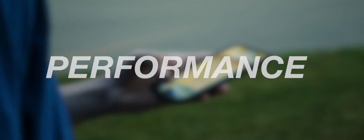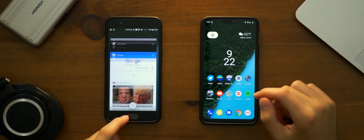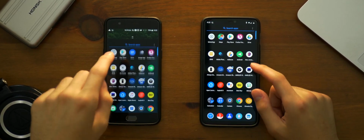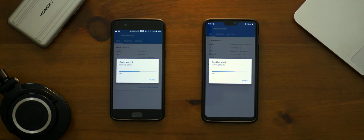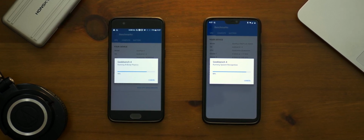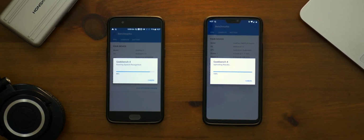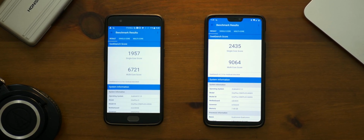Last but certainly not least, let's discuss performance between these two devices. And I will say, as of 2018, both remain blazingly fast devices among bloated, unoptimized smartphones. However, once again, the OnePlus 6 is going to have a slight edge here with the new Snapdragon 845, especially in multi-core tasks. So if you're rendering 4K video and doing crazy gaming, I would say this device is worth upgrading to, especially when you look at Geekbench scores.